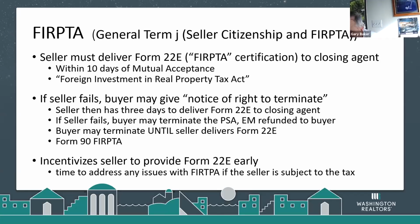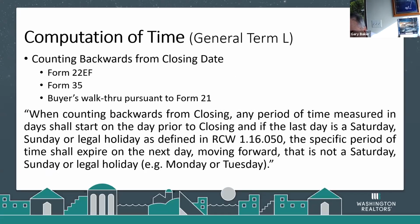Okay. So could I ask a question? Yep. Go ahead. Yeah. So yeah, I get it. From now on, we have to have a 22E on every purchase and sale. But if we have something pending right now, and it doesn't have the 22E and the box is checked, the seller's not a foreigner, we have to add that then? If it goes beyond March?